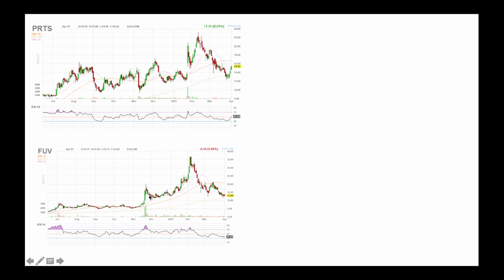And the last one is FUV. Again, it's a good company, and it's fallen off the grace due to shorts. Now it's $13, and low RSI. I would think it will make its way back, and shorts will get squeezed.